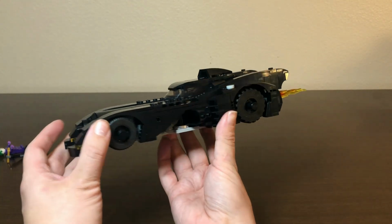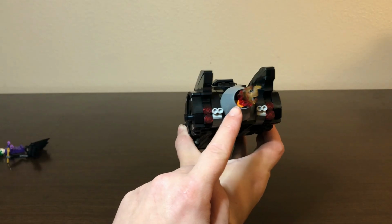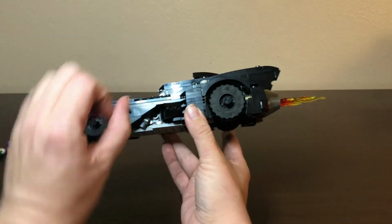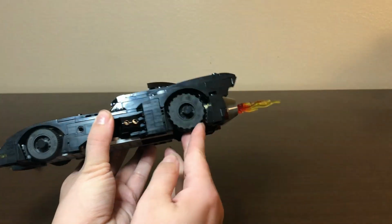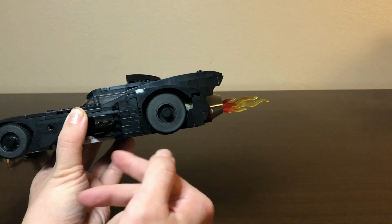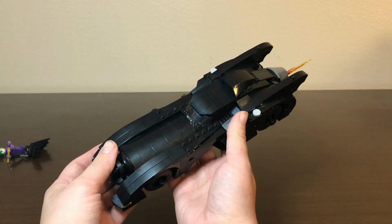But for the Batmobile itself, it does very much look like the classic Batmobile, and it's got some pretty cool features. One of which is actually right here in the back with the exhaust. Thanks to a Technic rod and some gears in the back, you'll notice that as the back wheels spin, that flame spins right along with it. Very cool, but very simple functionality.